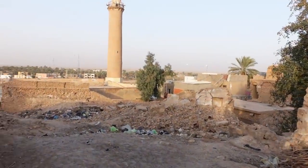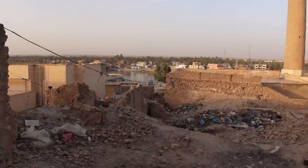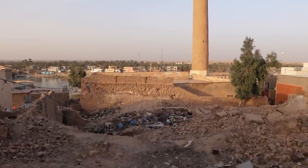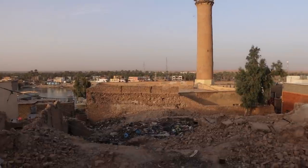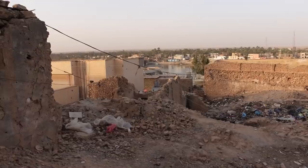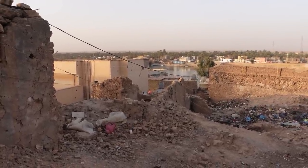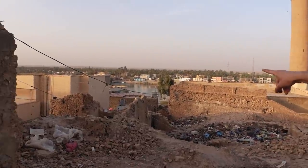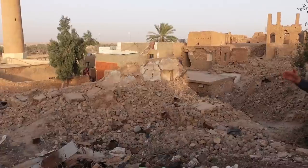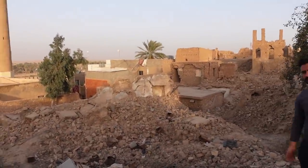Oh, it's the minaret of Omar bin Khattab. We have the minaret of Al Ma'mour in front of it. This is the Arabic font that Abdullah Samir painted in the studio. It's amazing. Look at all this stuff. We are heading to Nawair.